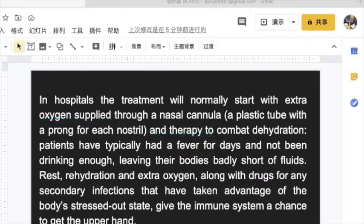I want the main sentence again. So let's look. You start with what? Oxygen supply. Start with the oxygen supply and therapy. Therapy to combat dehydration. Extra oxygen, how do they do that? They put a nasal cannula, a nasal tube. I'll tell you what cannula is.